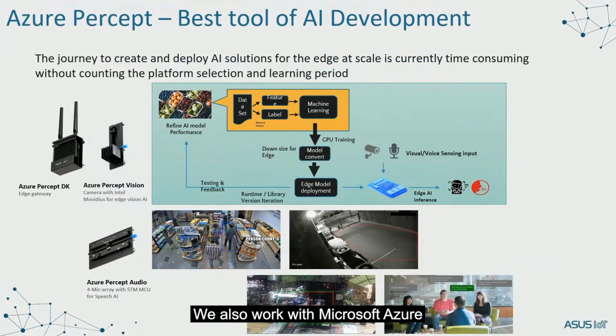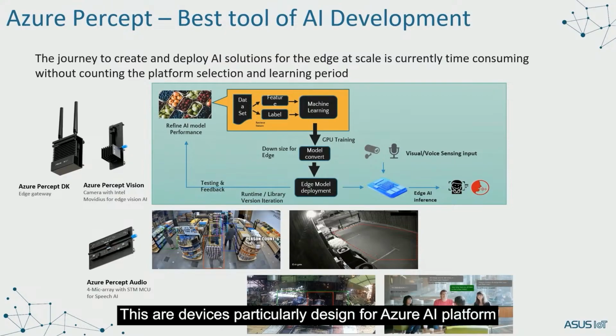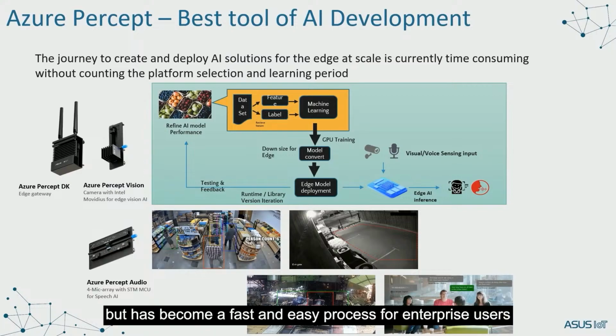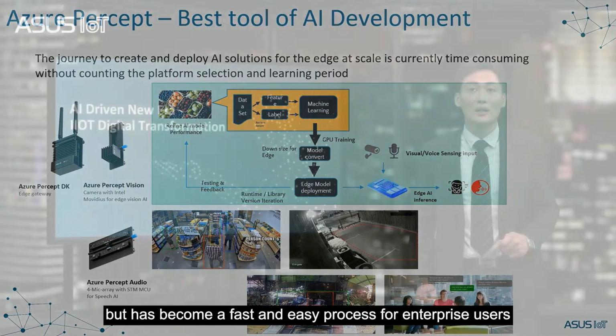We also work with Microsoft Azure on the Percept development kit. They are devices particularly designed for the Azure AI platform. By utilizing machine learning tools on Azure Cloud, users can easily and quickly develop AI applications such as people counting, intrusion detection, voice recognition, and so on. AI application development is no longer heavy, but has become a fast and easy process for enterprise users.